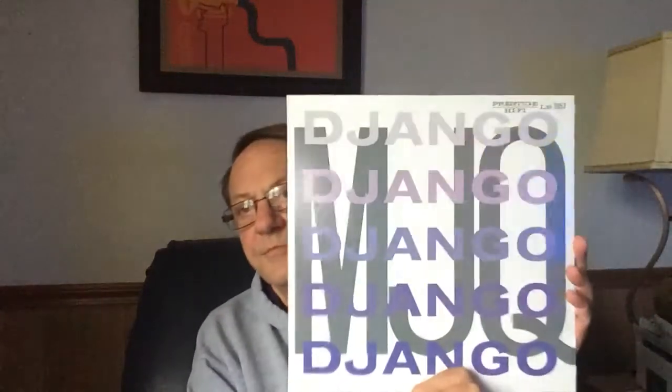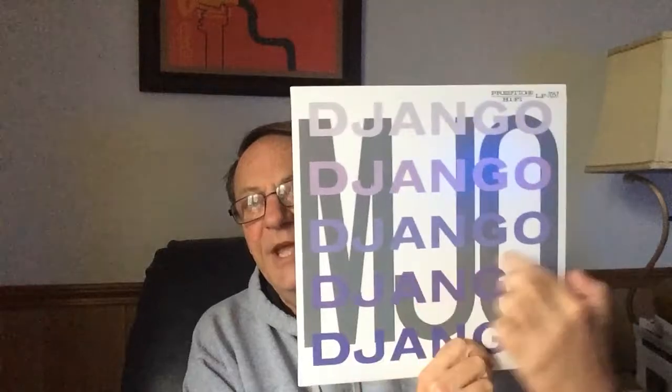So ratings wise, I'd give it a solid 5. The cover, it's pretty cool. It's got the MJQ and Django. I'd give it a 4. I like my Blue Note. It covers a little better, but that's very good.